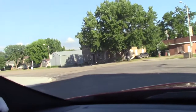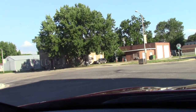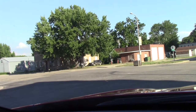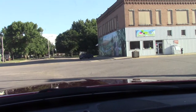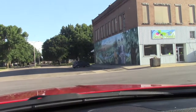On the left is the Creamery building that has fond memories. They do scrapbooking and some antiques. Used to be more antiques, now it's more scrapbooking. On the right here is the town's grocery store, which you may want to know if you're here. I had to buy Band-Aids there one time.